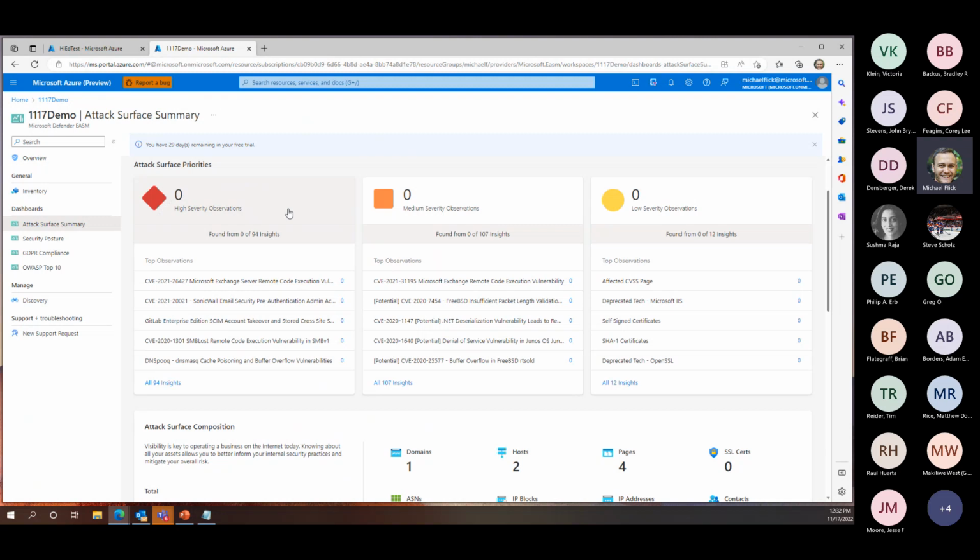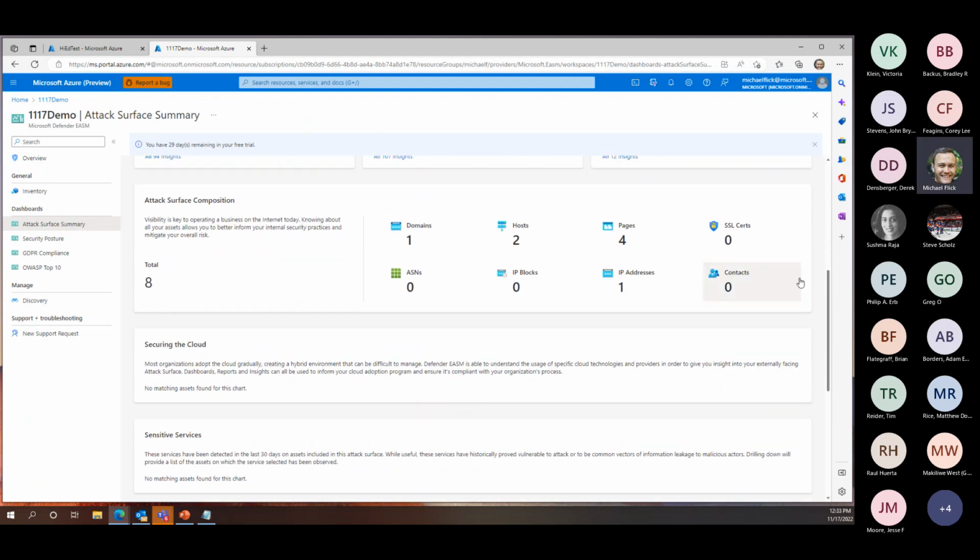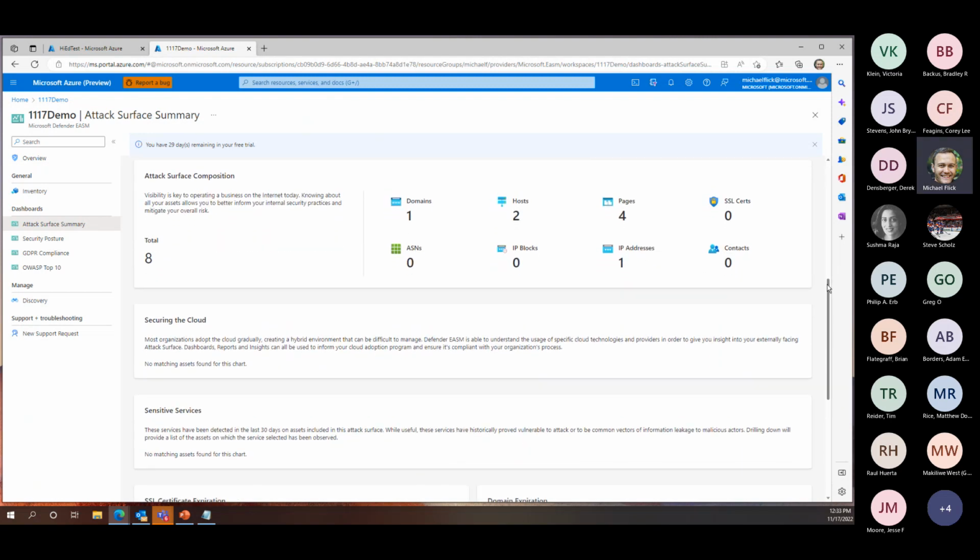Recognizing that all three of these are reading 0, not necessarily, again, demo workspace, but even if they are 0, that's not necessarily a bad thing. But if anything new pops up in the world, a new vulnerability, then those vulnerabilities, those articles will be populated into these priorities, high, medium, low. And any asset that belongs to your attack surface potentially affected by those CVEs is going to populate here. Instead of 0, you would see the count of the affected assets in your attack surface. Composition, again, pretty straightforward there.